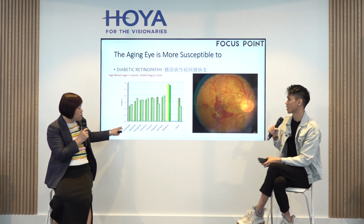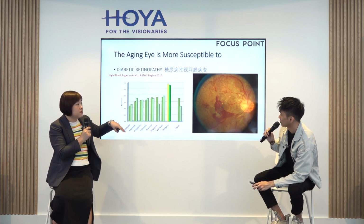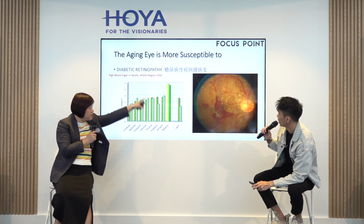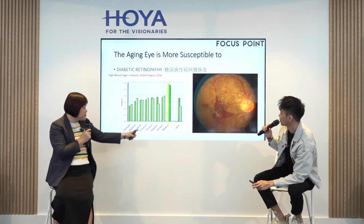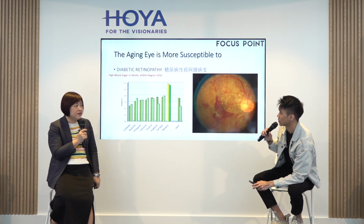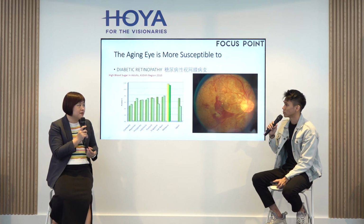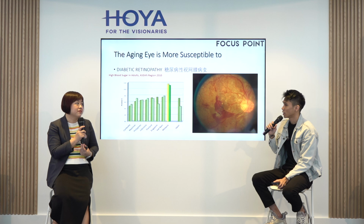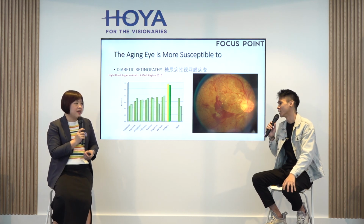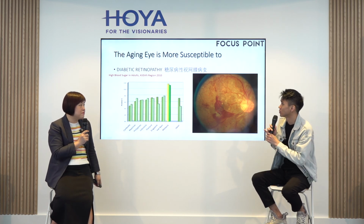Diabetic retinopathy is something very common in Malaysia. As you can see, this is from 2010, published by the government, the Ministry of Health. Malaysia has the highest number of diabetics in Southeast Asia. So we have the most patients with diabetes. Diabetic retinopathy is, if I'm not wrong, the third or fourth highest cause of blindness in Malaysia. So diabetes is not only causing you to cut off your legs, it will also affect the eye as well. You can go blind if you don't control your diabetes properly.